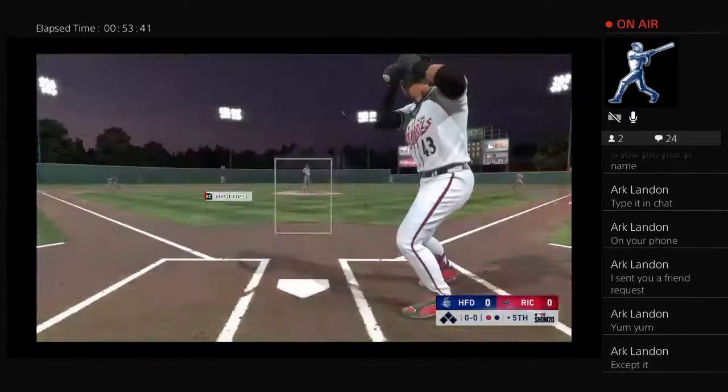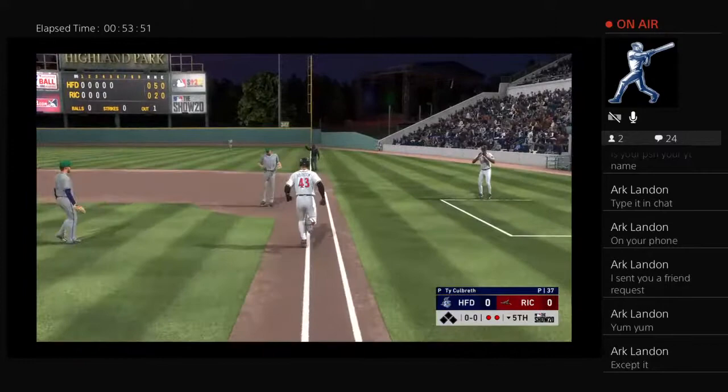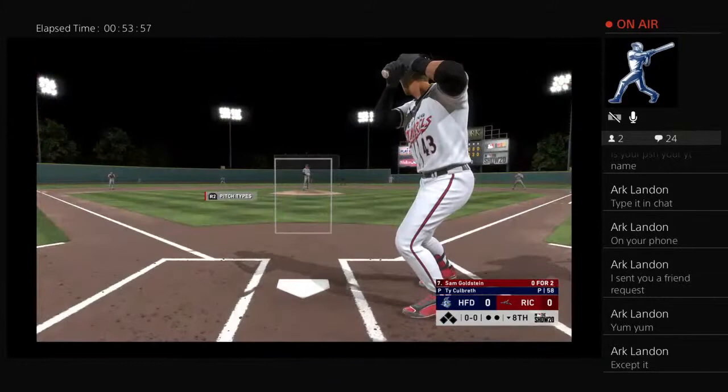Standing in, Sam Goldstein. He flew out at his last at-bat. Down the first baseline. Scooped up. And he'll step on first for the out. Three unassisted. Bottom of inning number eight set to go. And next to hit is the catcher, Sam Goldstein.